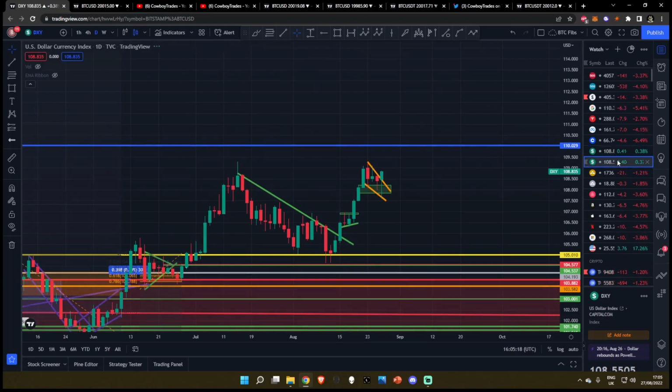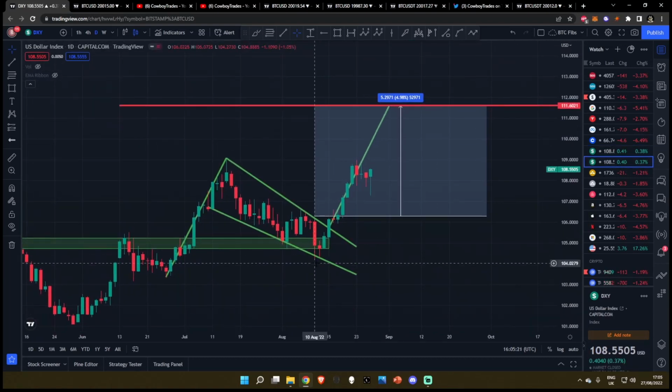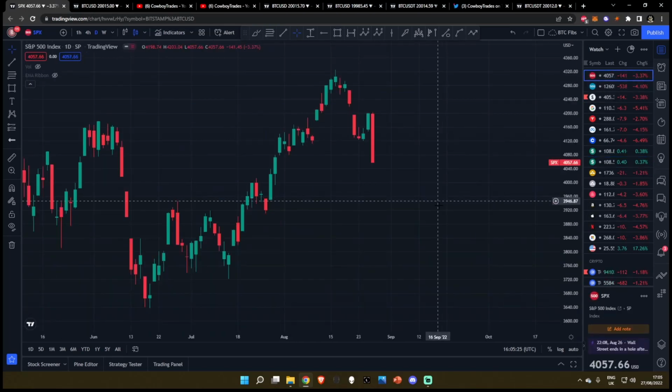Like I've been saying, the DXY, not too much to update on this one. This one is still on a rampant run to the upside, up to 111. So I won't update too much other than that.